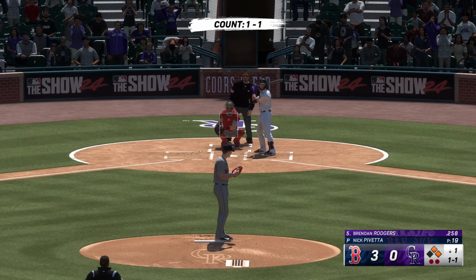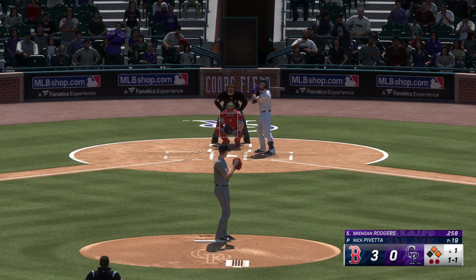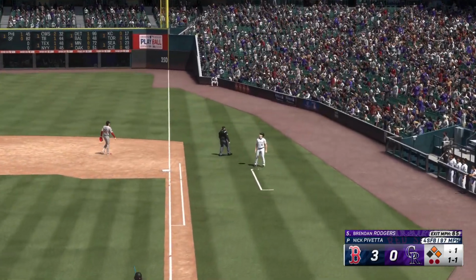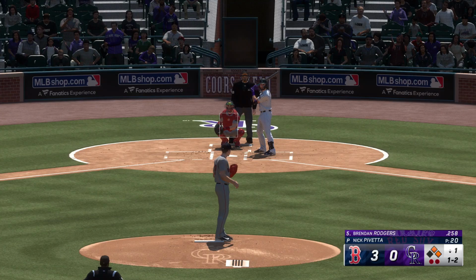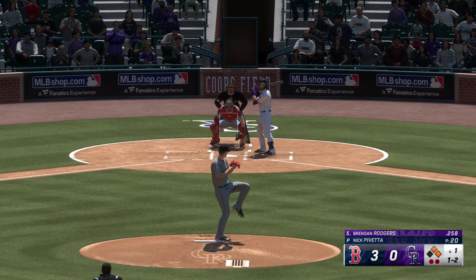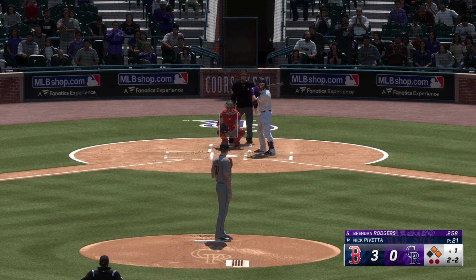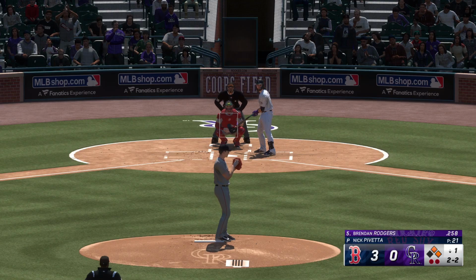Now it's Brendan Rodgers. Really going after him here, all fastballs to get ahead in the count. That misses, and the count is even, 2-2. Blackmon, the lead runner at second, Jones on at first with 2 down.